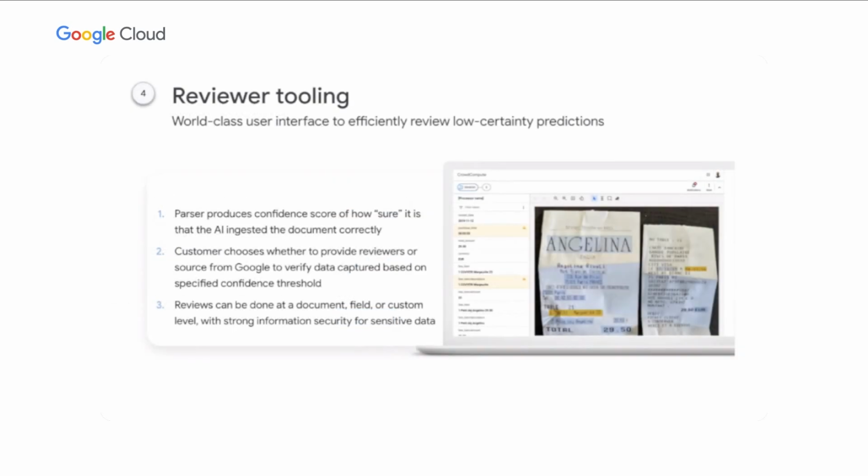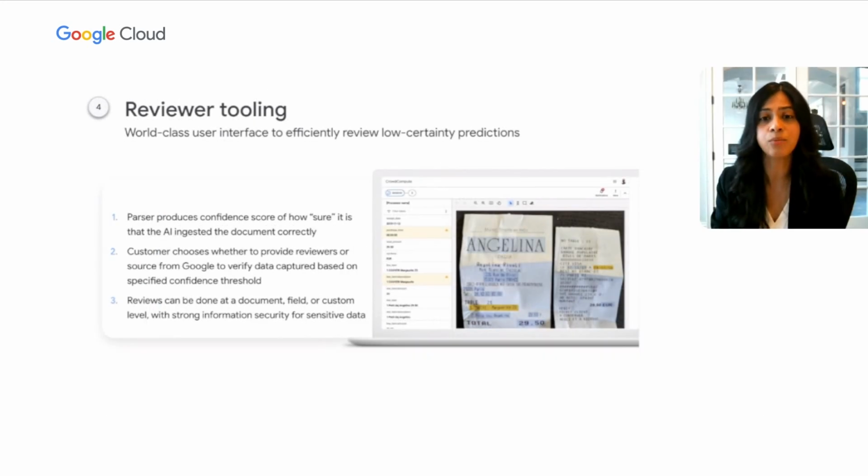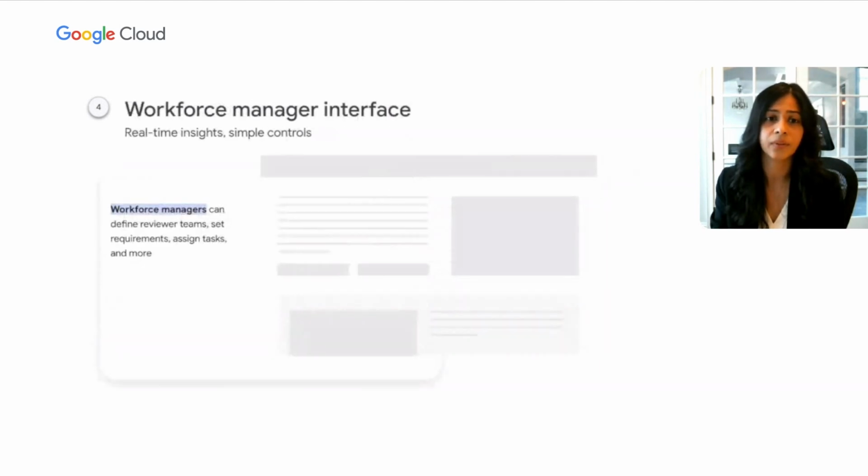Our reviewer interface brings the intuitiveness and the simplicity of Google interface design into the hands of doc reviewers. And we display the document alongside the structured data extraction, highlight areas that need more attention, enable easy and on-document corrections, and much more. DocAI then returns both the original and updated data as part of the JSON output.